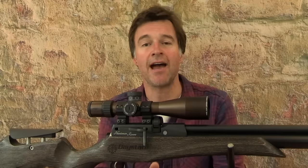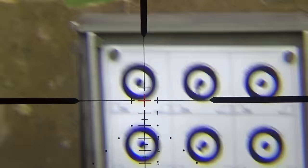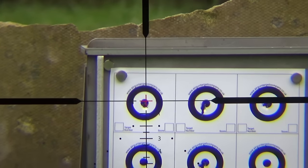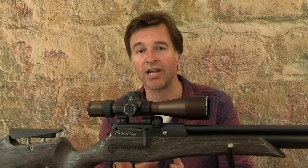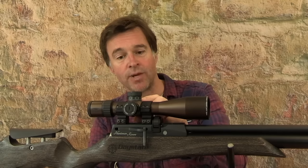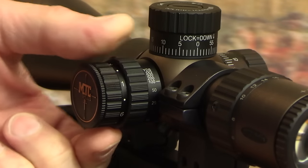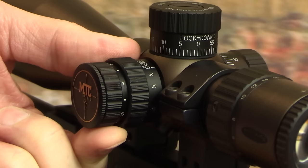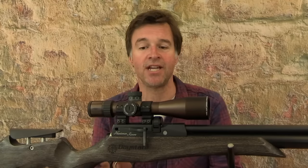The inner crosshair element of the reticle can be illuminated red in 6 levels of brightness by turning the outer dial on the left-hand turret. Now, this is a great feature because it means that you can maintain a clear aim point in tricky light conditions. The inner dial on that left turret is the parallax wheel. Now, it turns really smoothly to eliminate parallax error and to bring the target into clear focus from just 10 meters out to infinity.